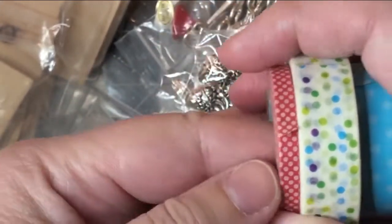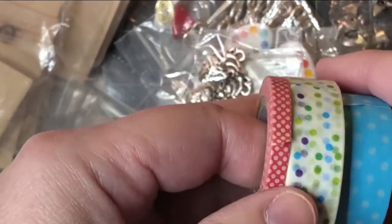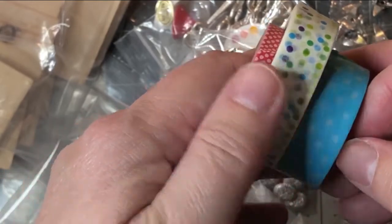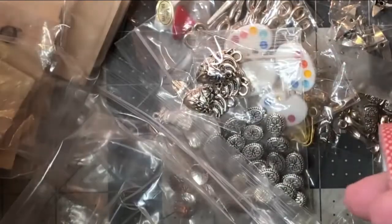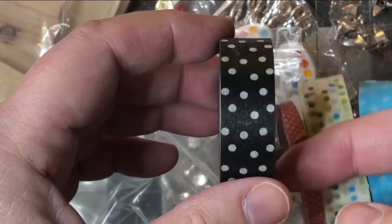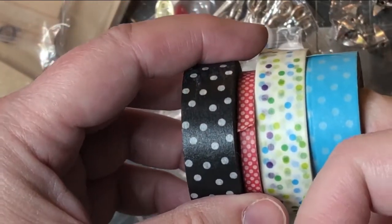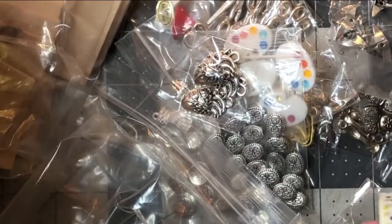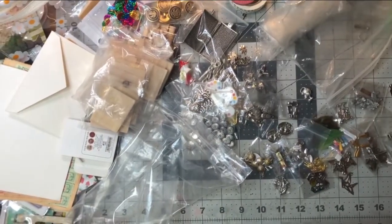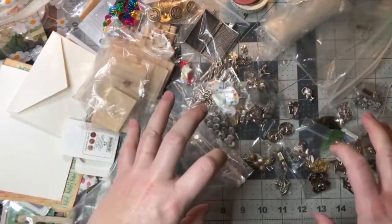Oh yeah. I also got this for $2. These three washi tapes, which are all dots, which I'm kind of into right now with the dots. I think I have a couple. Oh yeah, I have a black and white one I used on some of my Halloween ATCs, but that's all I have for dots. So I saw those and was like, oh yeah, those are gonna join the dot family of tape, and I've already used the blue one, so cool. Okay, so that is my haul from Manto Fev.